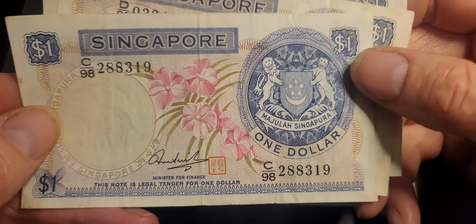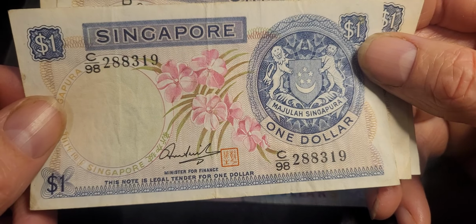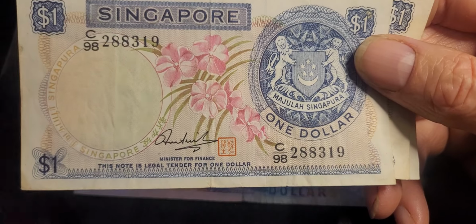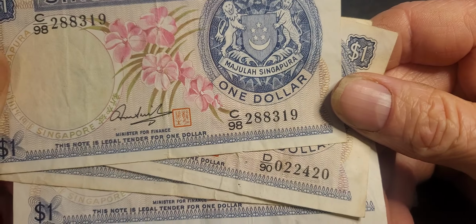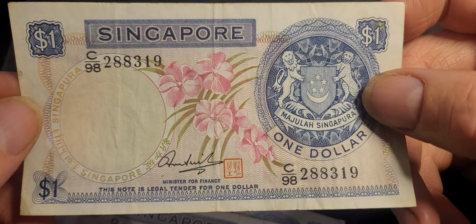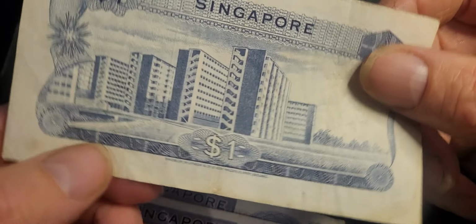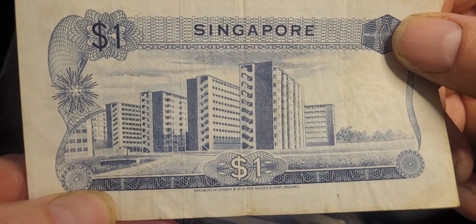Another D. And you're seeing that, obviously, the C series does come with or without the red seal. The D prefix on the number usually has the seal on it. So probably when they were printing, they forgot to print the actual seal. And on the back, we just have apartment buildings.